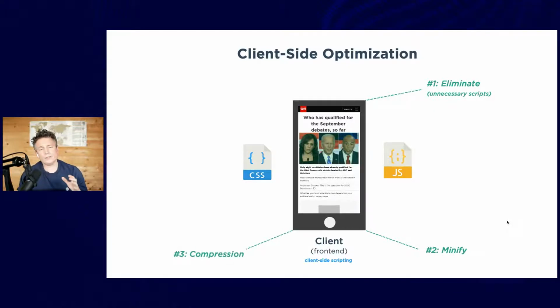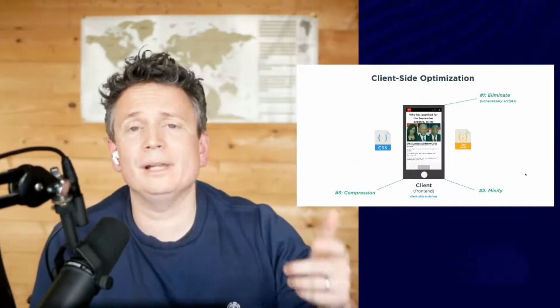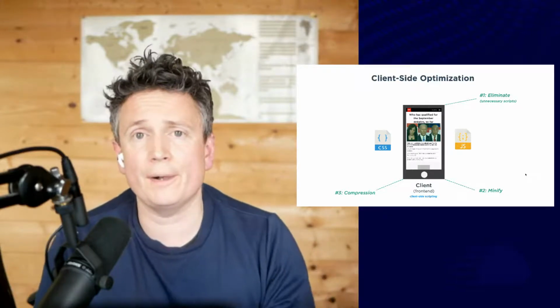Compression. Arguably, this happens server-side, so the compression that I'm talking about is server-side compression, but I'm putting it here as a client-side optimization technique because it can have a big impact client-side. So you want to see if you can compress your JavaScript and CSS and even images as well, server-side. So that's something that you'll want to check. Things that you can use is gzip compression. On WordPress, you can enable it through the .htaccess file.